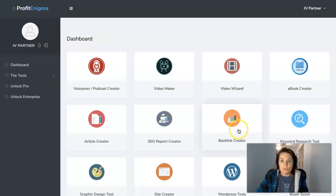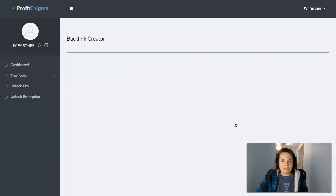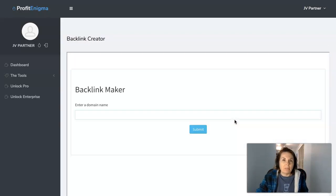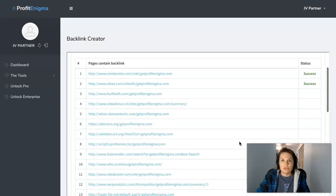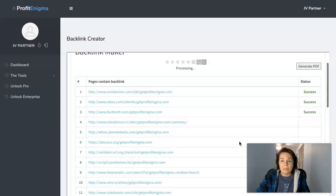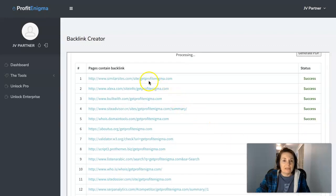So back on the dashboard, the next tool we're going to cover is the Backlink Creator. This is a tool that I'm not a real big fan of. I don't trust a lot of backlink makers, so I am not going to put my website domain in here. What I am going to do is put someone else's domain in here. We'll just try this and hit submit, just so you can see how this works. The idea is that you put in the domain name and it goes and adds your domain to these different sites.